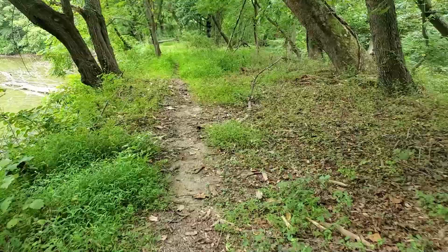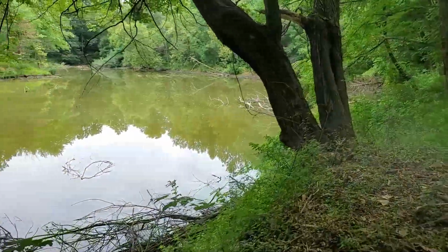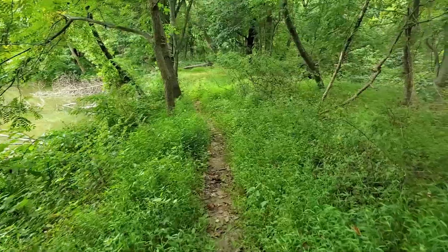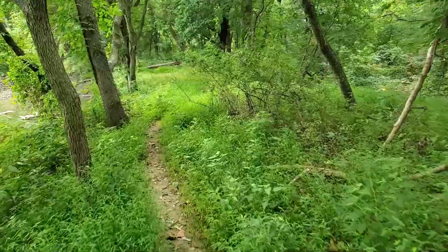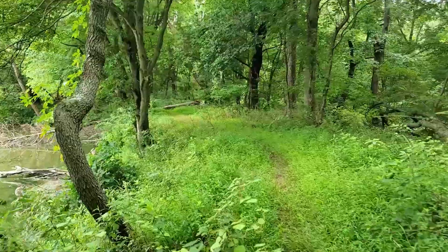All right, almost back around. Wonder if those kids are trying to get across. I heard them talking, saying, "No way, I'm not doing that." Hey, I'll tell you, if a 200-pound man can do it, you little skinny guys could. Just gotta keep your balance. That's the hardest part.